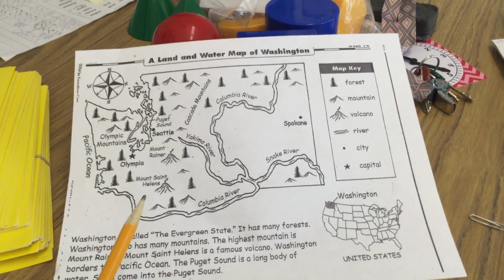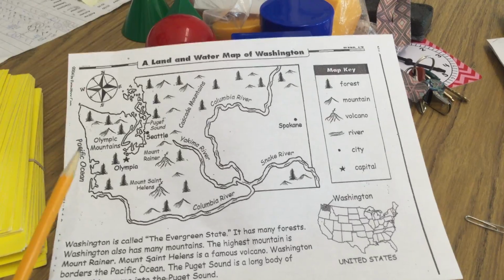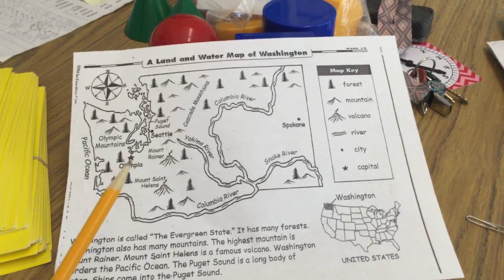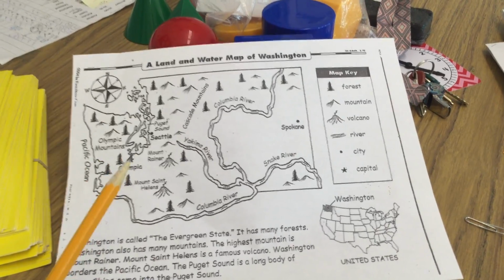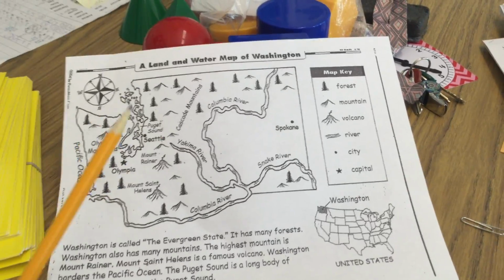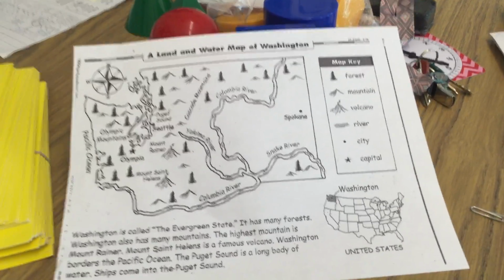Now, this also talked about the Pacific Ocean, which is over here on the west side of Washington, and it flows into the Puget Sound. We call this the Puget Sound. It's an area of water, and boats come in here, and they bring lots of cargo.